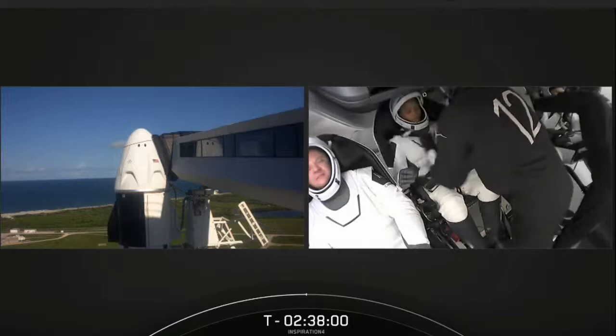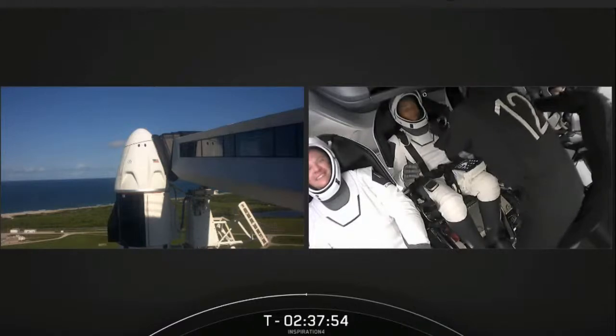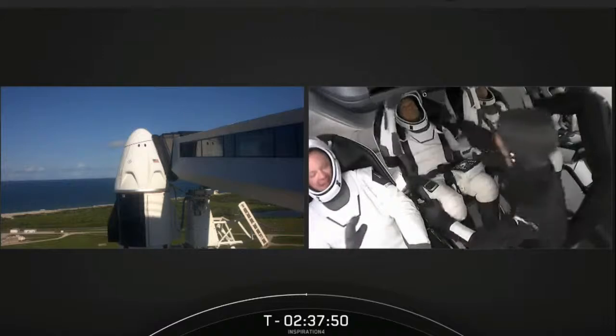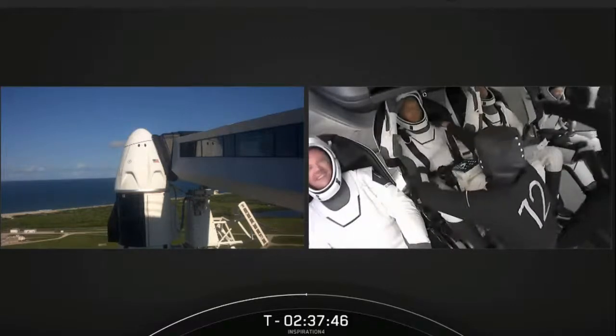Prime real estate for sure. This is a really cool shot. So on the left-hand side of your screen is the Dragon capsule Resilience. That top conical portion is the capsule, and that is where the crew on the right-hand side of the screen is currently sitting.